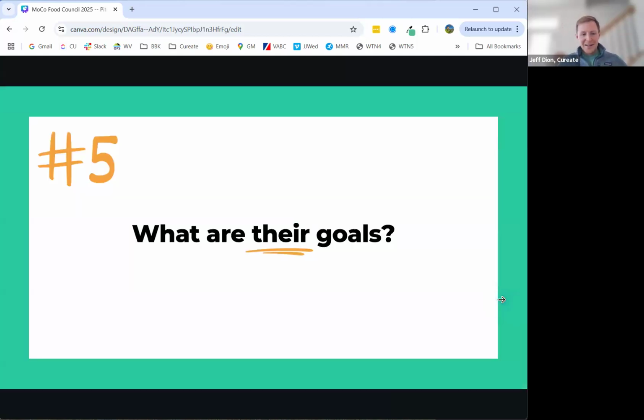So point number 5 is, what are their goals, right? What are their goals as the person that you're talking to? There is underlined there, what are their goals? Not your goals. What are their goals when you're talking to them? Your goal is obviously to sell more cake, but that is not their goal. Their goal might be to sell a lot of cake, but they have a lot of other goals besides selling a lot of cake.